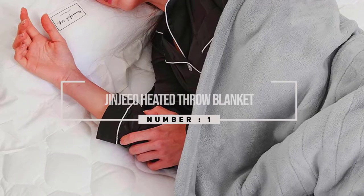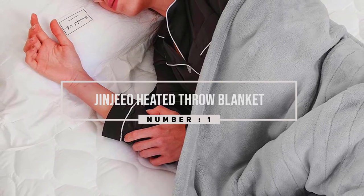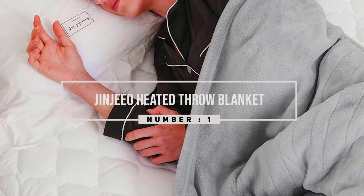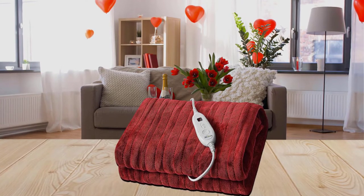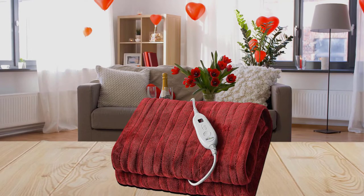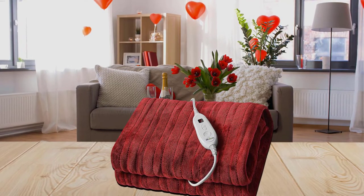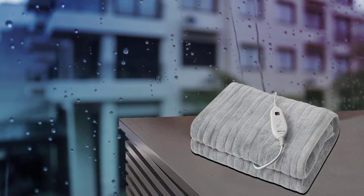Number 1. Most popular. Gingio Heated Throw Blanket. This electric heated blanket with a fast heating design will offer you instant warmth in this cold winter. And the heating wires are evenly distributed, which makes the heat evenly distributed. Choose your desired warmth via the handy controller from 68 to 122 degrees Fahrenheit.